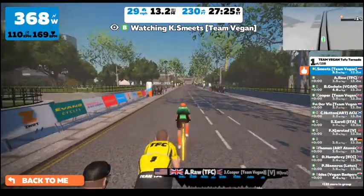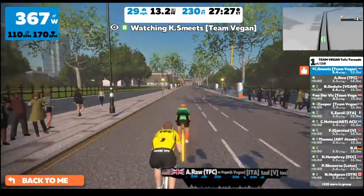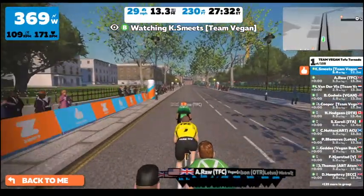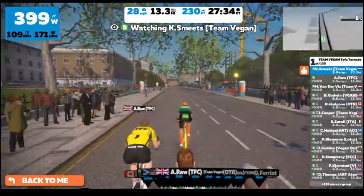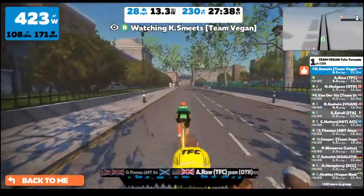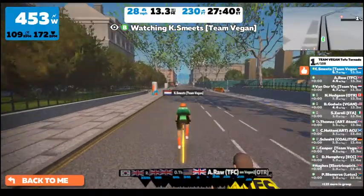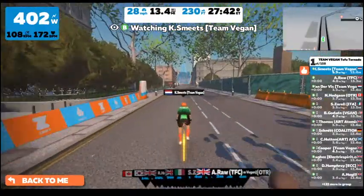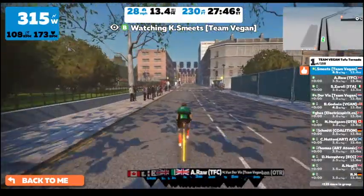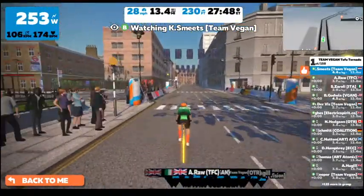How far did you say he was off the leader in the GC? He's about 2 minutes 30 off of the GC lead. It's nearly 3 minutes, 2 minutes 57. So that's going to be hard to bring back. But certainly he's also got Martin van der Vis, who we rode with before, only 28 seconds off the lead. Ross Hetherington currently leading it for race 3R.